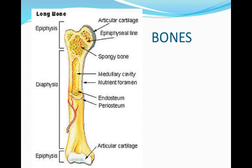Bones are complex living organs. The outside is a sheet of fibrous connective tissue. It helps to form new bone when fractured. There's a thin sheet of cartilage that covers the joints, protecting bones as they move against each other. The bone contains living cells that secrete a matrix. The matrix is flexible collagen fibers embedded in a hard mineral made of calcium and phosphate. This helps to resist compression.